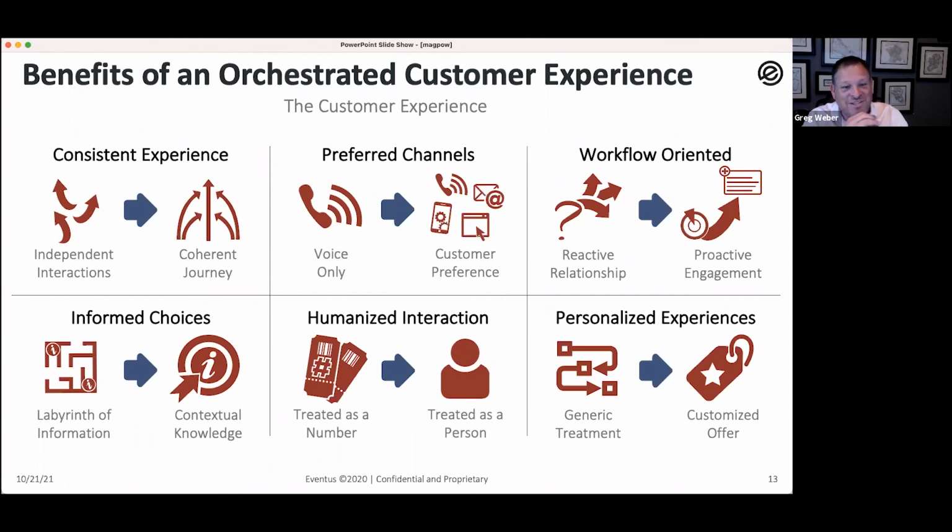And when they do interact with us, we don't want them searching for knowledge and making workflows very hard. We're making informed choices by bringing that contextual knowledge through a modernized contact center framework to our clients. No longer are your clients just a number or somewhere in queue or a red, green, yellow dot. They're actually treated like a person because we know about them and we now have the channels to be able to engage them in a coherent, cohesive way. And our next best actions are no longer just generic, they're highly customized for our clients.